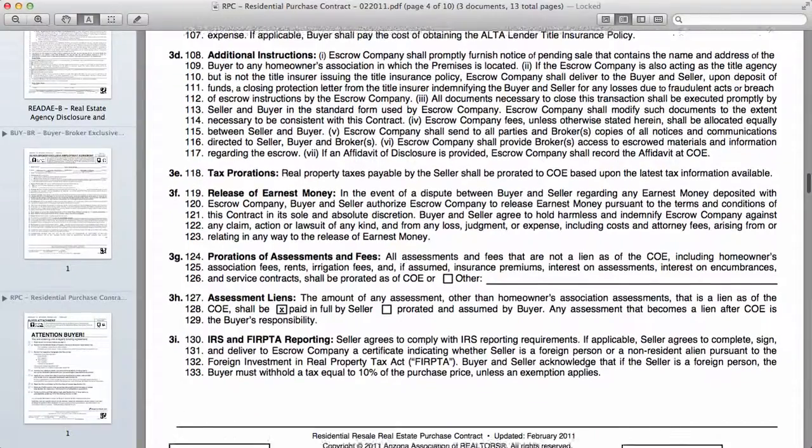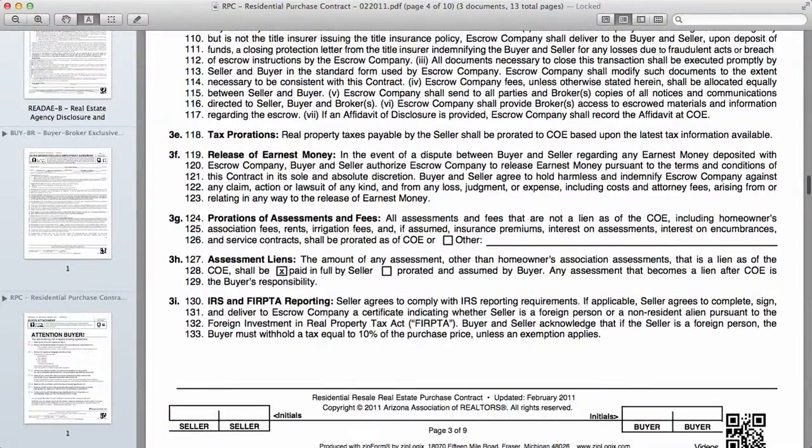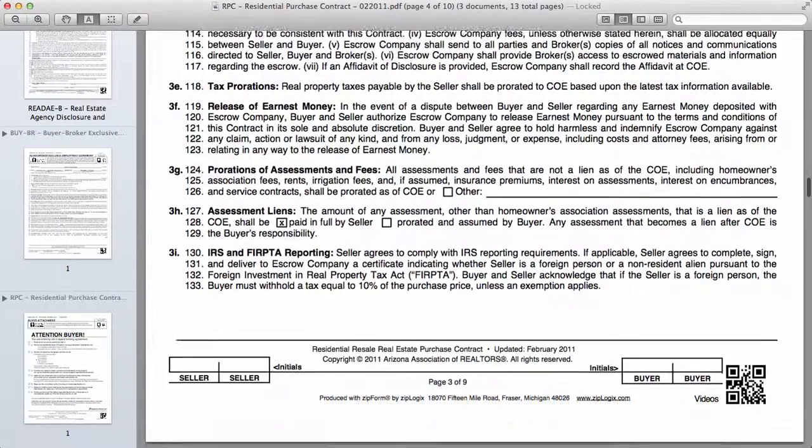Going down a little further here, this is also important. Assessment liens. So anything that's outstanding for HOA or HOA transfer fees, which will be covered a little bit later, but it says will be paid in full by seller. This is important because there could be a lot of liens, and that could add to your cost as a buyer, which you don't want to do.